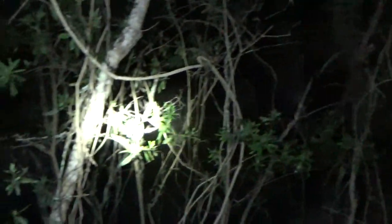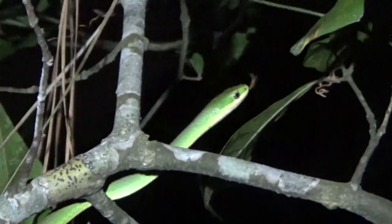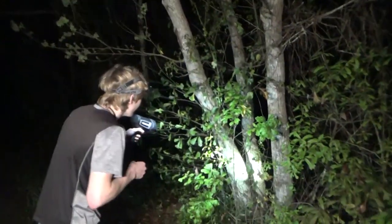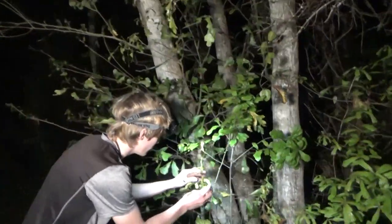This area has plenty of low-hanging shrubs and trees that are pretty close to the water, which means you're going to get a whole stack of different tree-dwelling reptiles and amphibians, all within a pretty small space. Have a look at this little guy. I didn't expect to see one of these out right now, especially not in this little area.